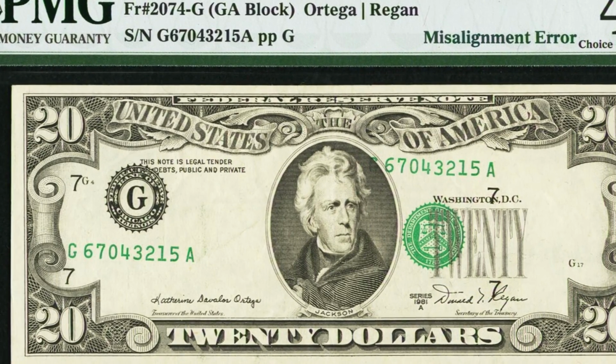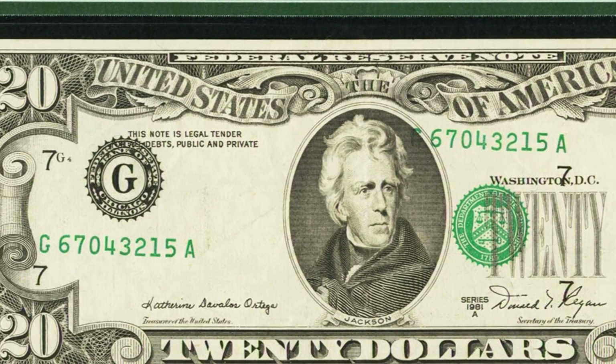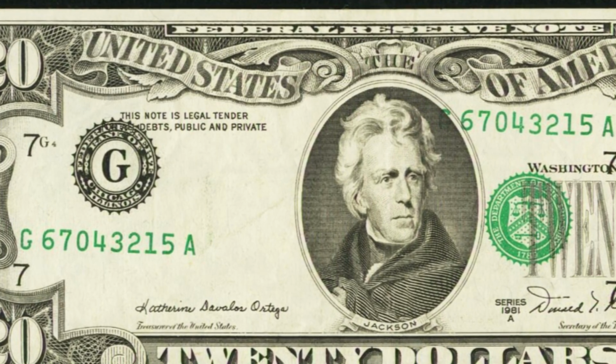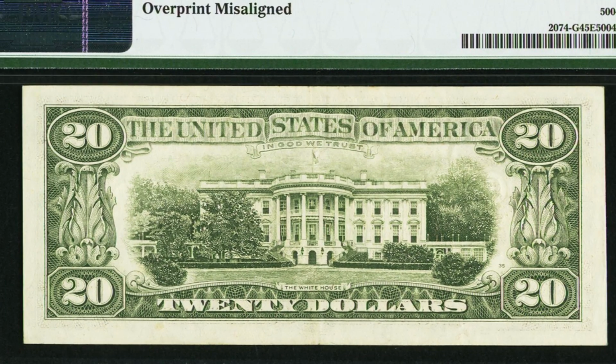Now, this one here has an error on it. It is a misalignment error. We see that taking place here with the seals and the serial numbers. So pretty cool there. This bill, you would think, would sell for thousands. However, it only sold for a little over $100. So, 80 bucks over face value. Nothing really too crazy there.